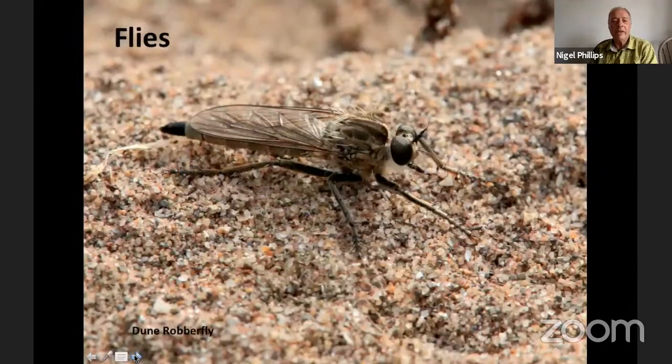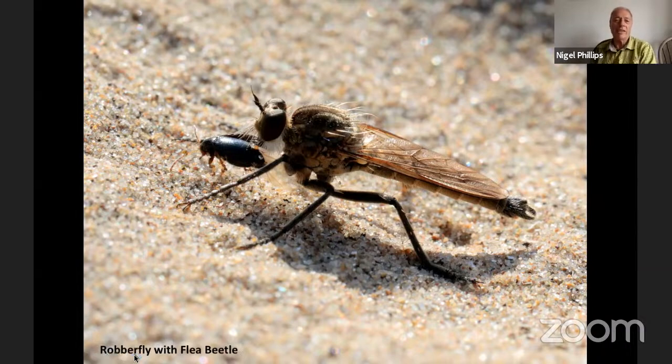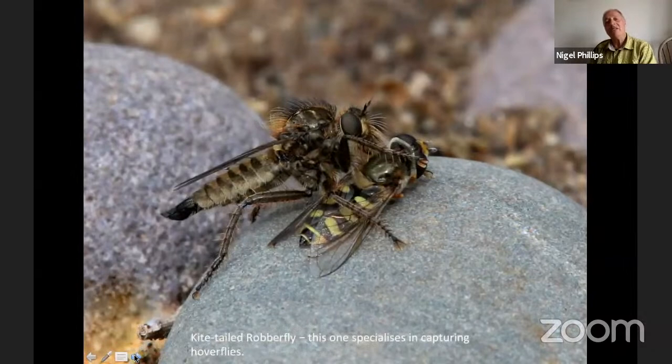Lots of flies too. Here's a dune robber fly. These really are the peregrines of the fly world. They're quite big, almost up to 2 centimetres long in the bigger ones. They're voracious predators that race around the beach, grabbing anything that they can get their teeth into.